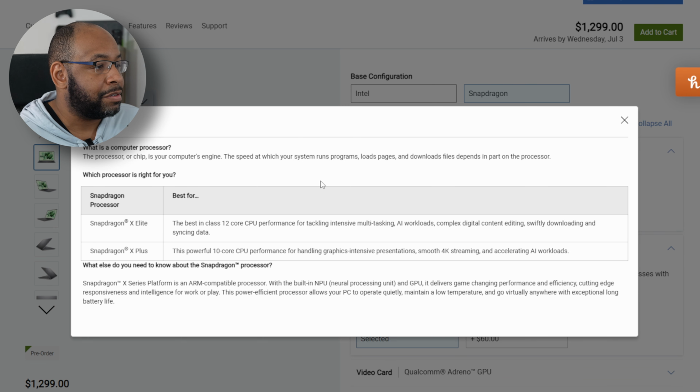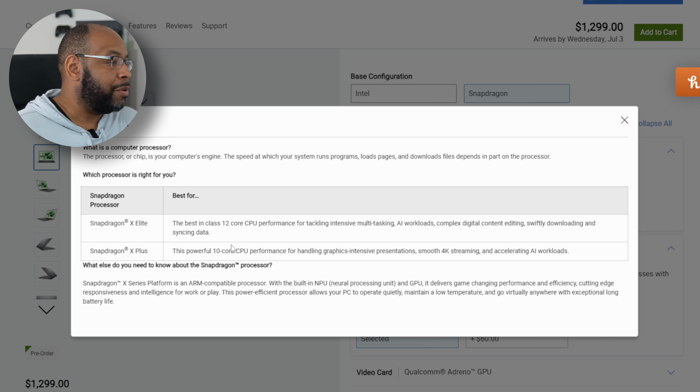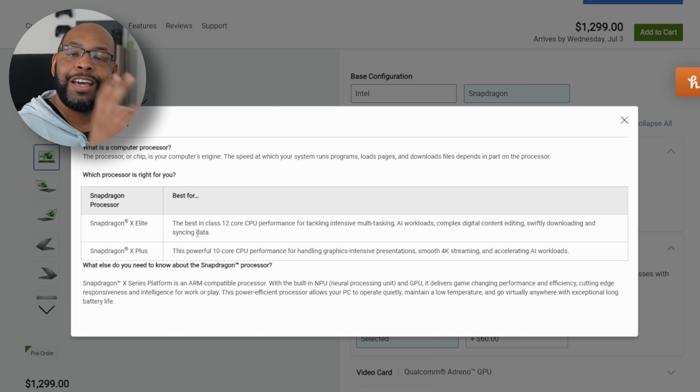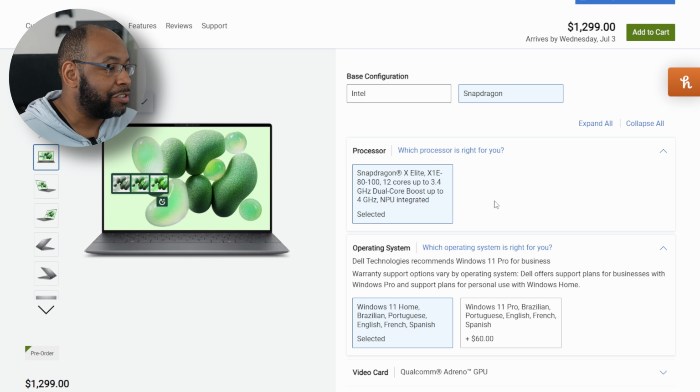If we hit "what processor is right for you," okay, that's great. You pop right up here. It tells you the difference between the X Elite and the Plus and X Elite, 12 core, 10 core, and it gives you some simple understanding of what it is. This right here, good job, Dell. I like that this is here. This gives people information that they need to understand on what they're buying, because we are buying something that's different. It's not traditional, but I like that. We're not buying something traditional, it's something new.